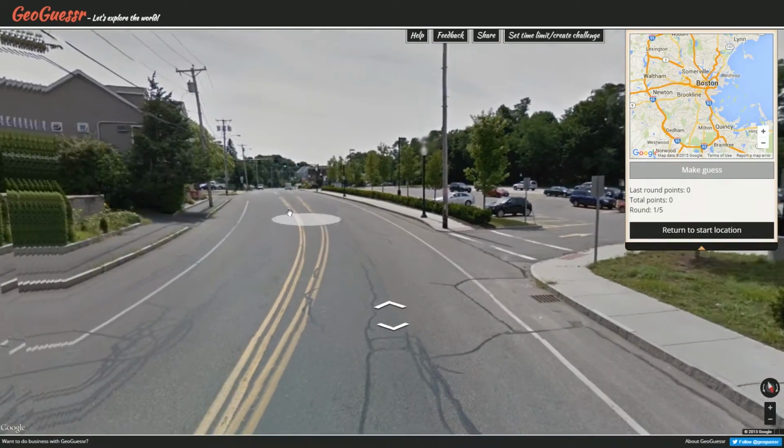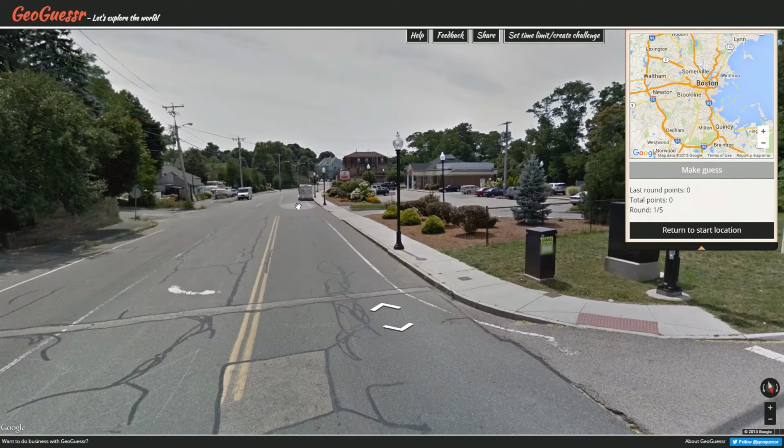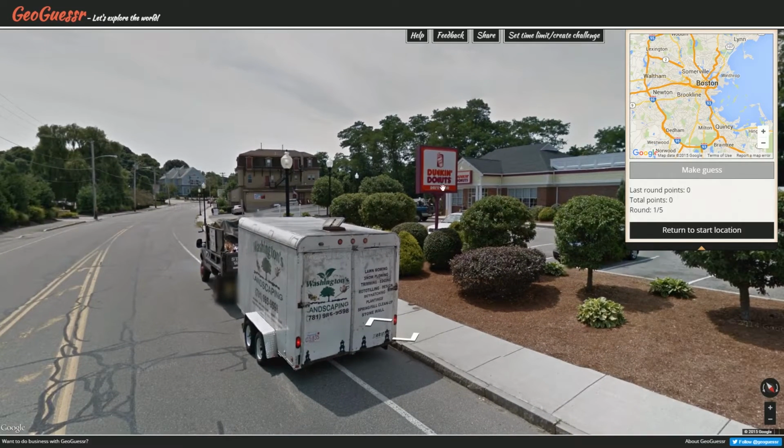See if we can spot anything. Maybe a highway number or something like that. East Weymouth. No, we know it's there, and we know where we're in. Good old Dunkin' Donuts. There you go. Another indication that we are in Massachusetts and in and around Boston.